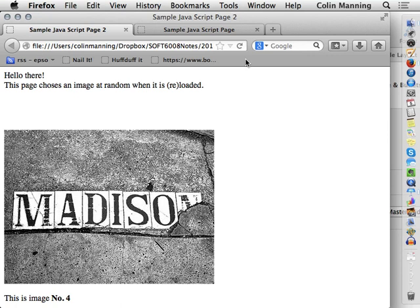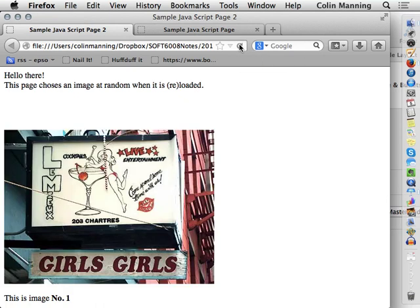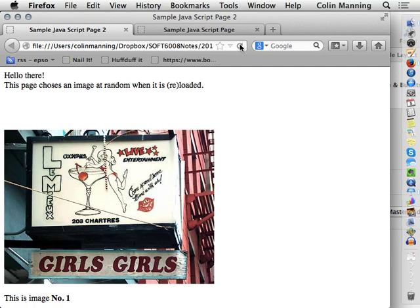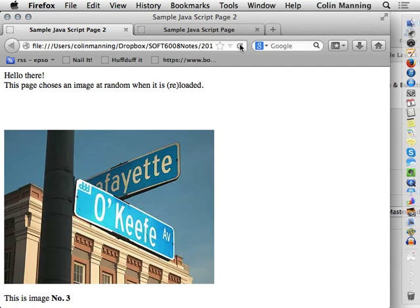So every time we load the page, math.random gives us a new real number between 0 and 1. We multiply that by 6, giving us a new real number between 0 and 6. We use the round method to round that to the nearest integer. And then we embed that integer in the image tag to point to a variety of JPEGs that have all been named conveniently to fit what we're looking for.